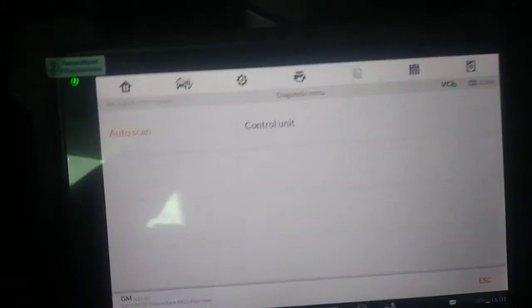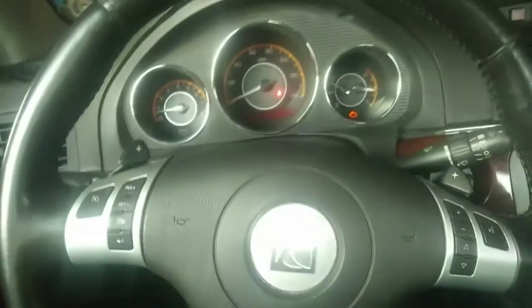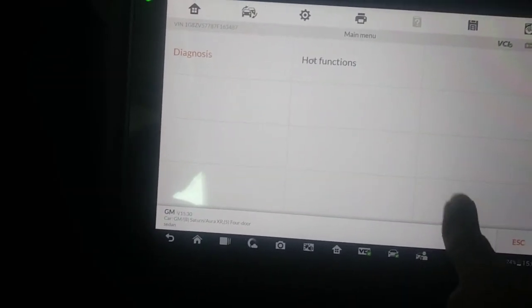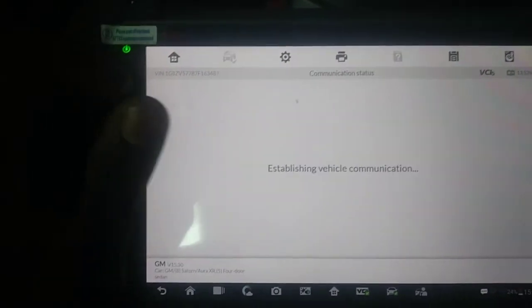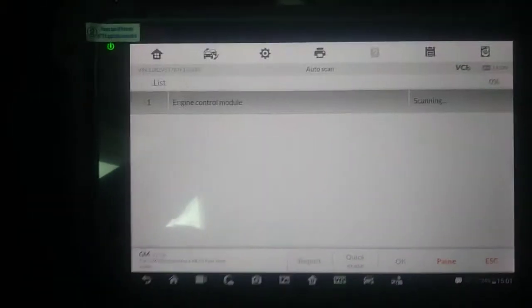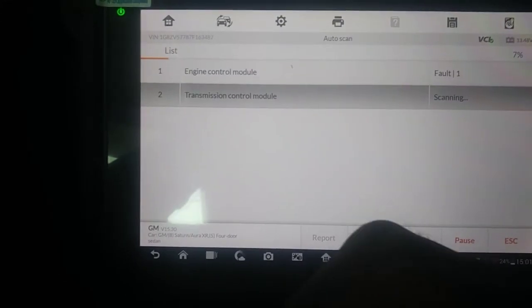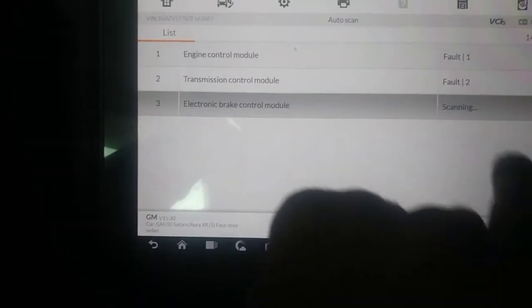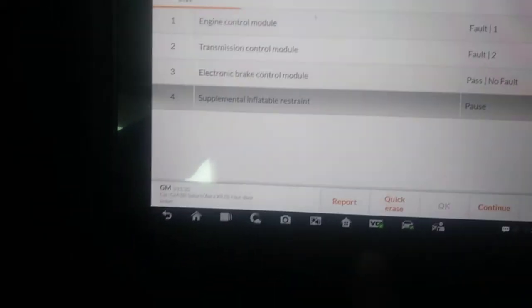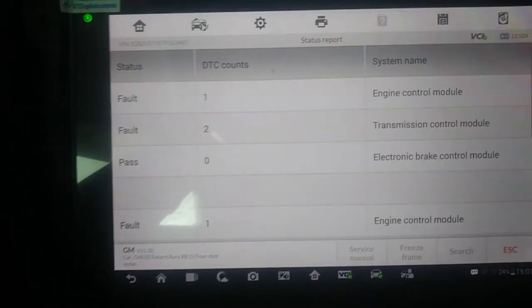All right, just got back from a test drive. Unfortunately, the check engine light did pop on. We're going to figure out why. I got a little over 20 miles on it, I want to say. Let's go to diagnosis, do an auto scan. While I was driving it, I kept having a repetitive code in the transmission. Pause it right there. Let's go to report.